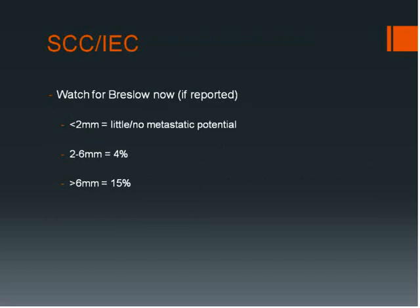What do I do for SCC? Well, the recent evidence for SCC is that Breslow thickness, like in melanoma, plays a big part in the risk of metastatic potential. So I pay a lot of attention to the Breslow thickness in deciding follow-up or otherwise.